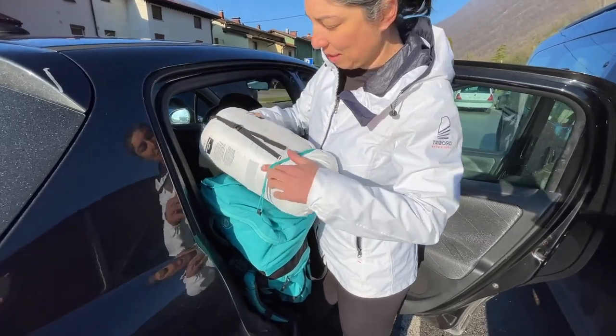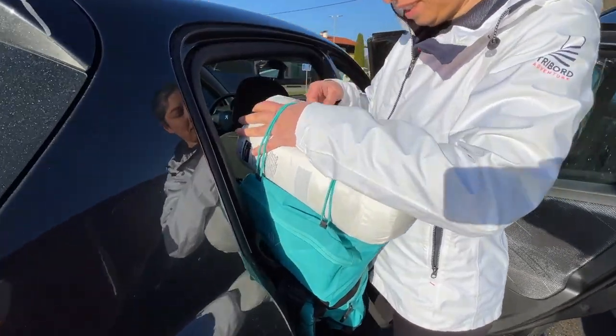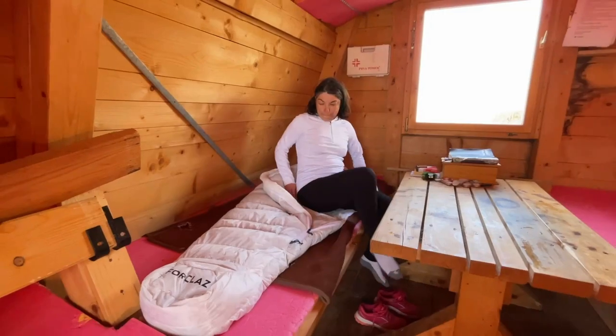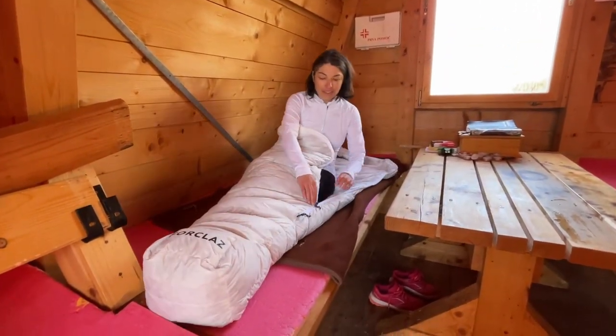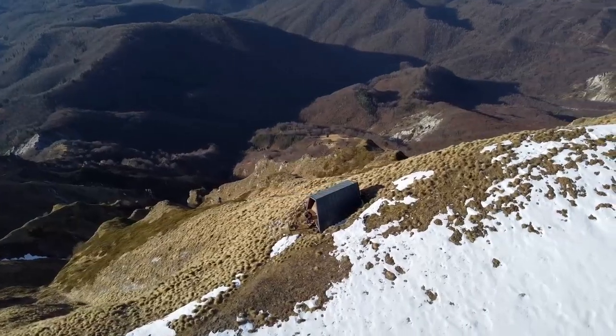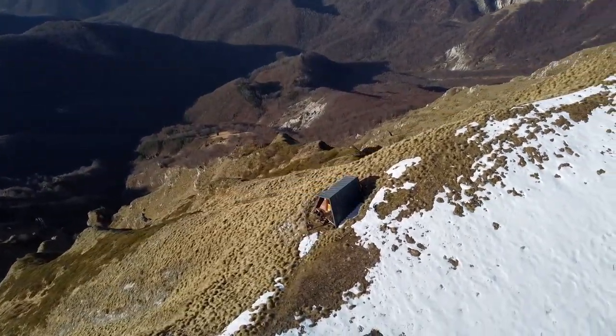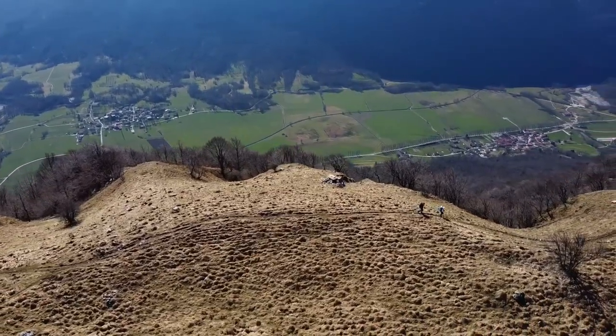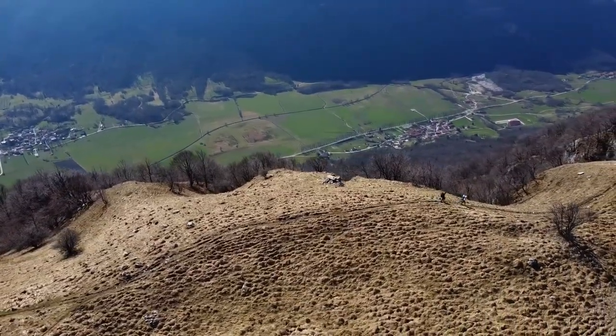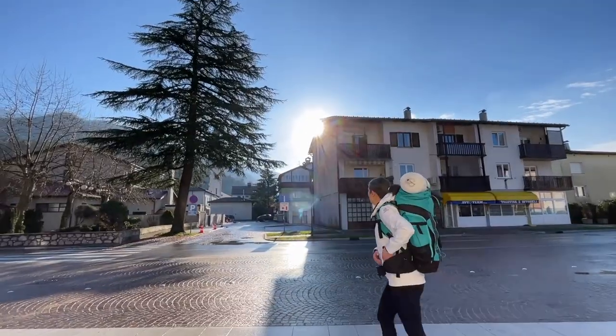We bought new ultralight sleeping bags for our hiking trips and couldn't wait to try them out by sleeping in a mountain bivouac. For this experience, we chose a bivouac under Mount Muzec, which stands on a mountain ridge above Breginj village in the far western part of Slovenia.